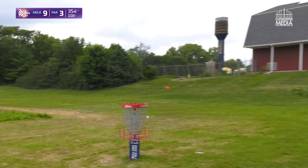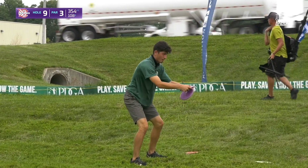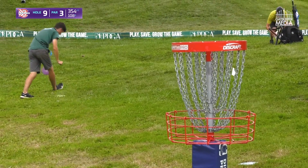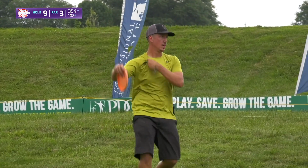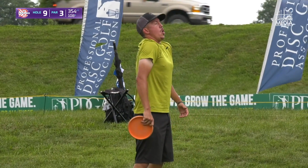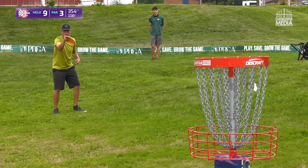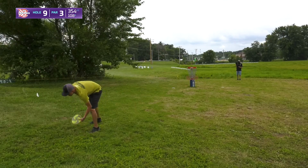Gavin asking for it to sit down. That's going to be that 30-footer. He might get some redemption on that putt. Here's Gavin lining up the straddle putt here from about 35. Just right. And just left for Uli.